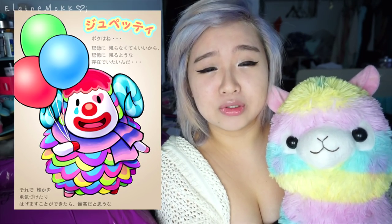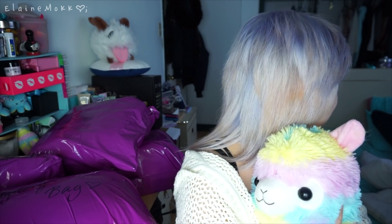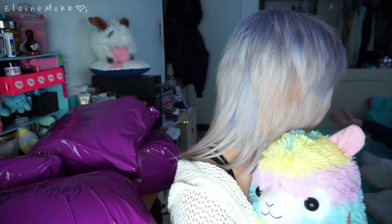I'm so excited. And for those who play Animal Crossing, there's a villager called Pietro, who's like a rainbow sheep, so I'm gonna be calling this guy Pietro. He's so fluffy. Why are you judging me? My boyfriend's right there and he's judging me.